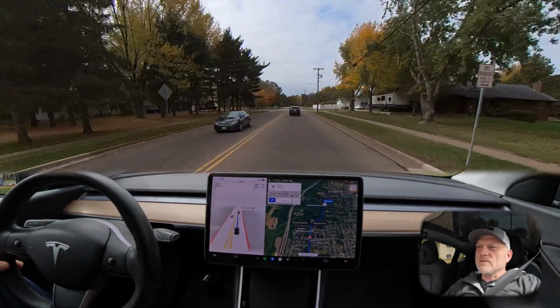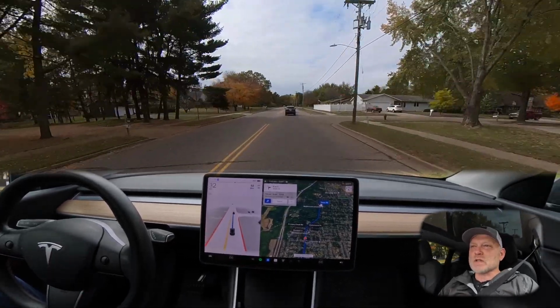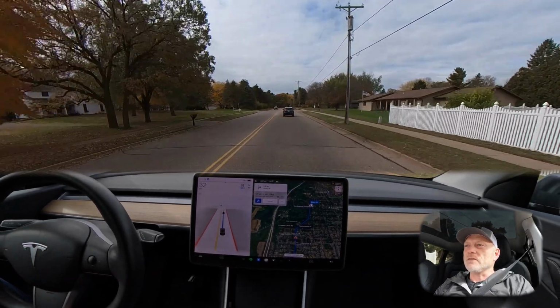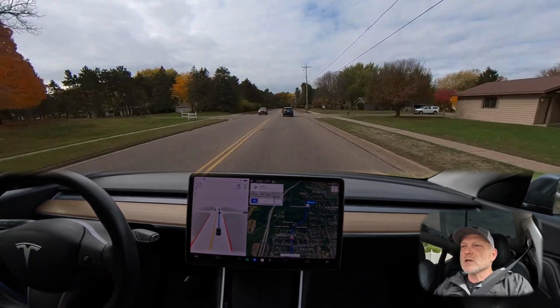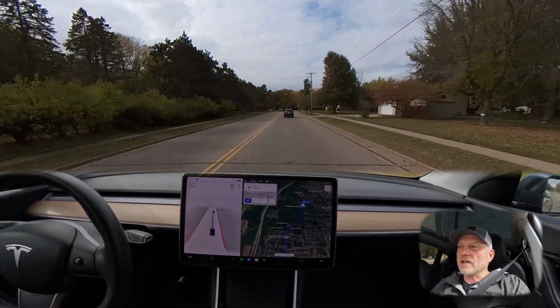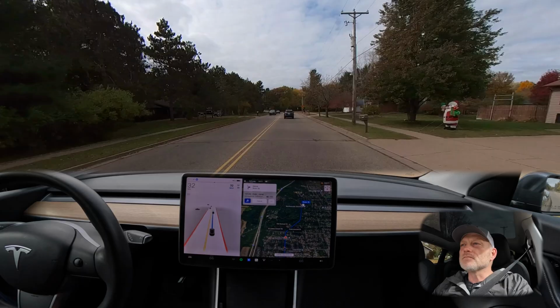Acceleration through that roundabout felt a little iffy. It was maybe just a little bit hesitant or jerky, and then it committed to it. It definitely felt that shift or change through the roundabout intersection, but it did pick a nice line through there, and it navigated it very appropriately.